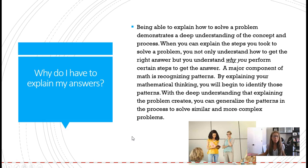So why do I have to explain my answers then? A lot of students think, well, as long as I understand it, why do I have to explain it? But being able to explain how to solve a problem demonstrates a deep understanding of the concept. When you can explain the steps you took to solve the problem, you not only understand how to get the answer, but you understand why you took the steps you took, which will help you in problems later on that might apply the same skills.